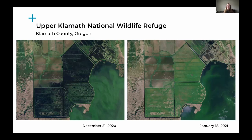I want to dive into a little bit more of these use cases. This is some before and after imagery we took December 2020 and January 18, 2021 of the Upper Klamath National Wildlife Refuge in Oregon. In 2020, on the left, in this portion of the refuge, you can see this grid of drainage channels, which appears flooded by dark water from the adjacent lake. And then in 2021, you can see those same drainage channels where the water levels appear lower, likely the result of sustained drainage in the area.